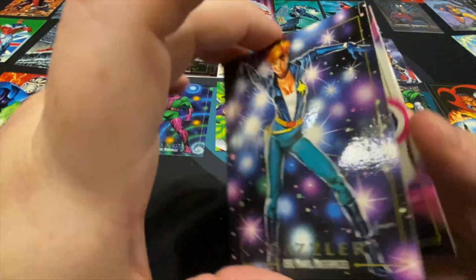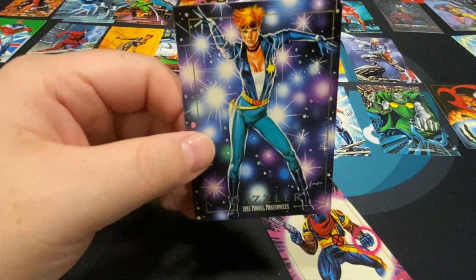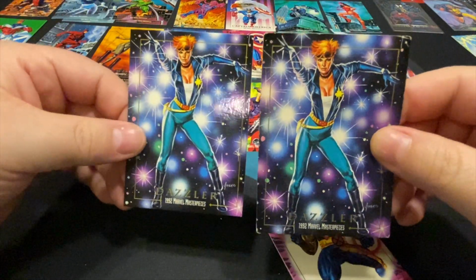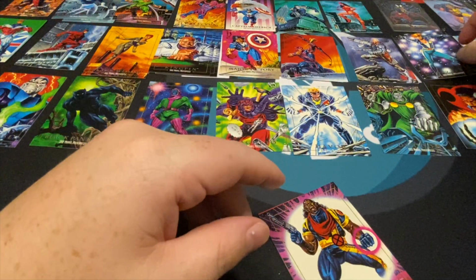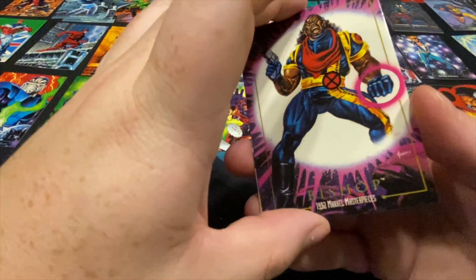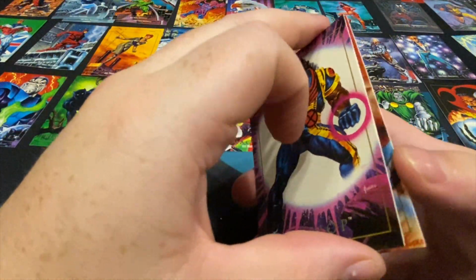There's Dazzler. I actually have this card as well from when I was a kid. You can see it's all torn up. Look at the difference, huh? Pretty sweet, though. Couldn't believe I found them. They were just sitting there on top of my sports cards. You can tell I unsleeved them for sports cards and then threw them in a box because I was a child.